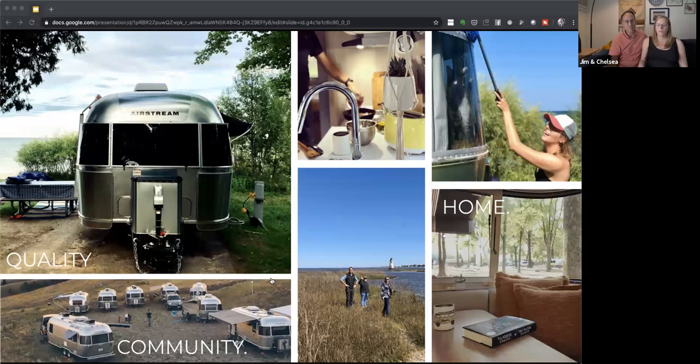Another thing that we valued right from the beginning was the quality of an Airstream. For us, because this was going to be our full-time home, we wanted to buy the best travel trailer that we could, and the number of hours that go into building this, 405 hours to build our Airstream. Wow. It just felt like we were moving into something that had been cared for and meticulously crafted. And then we wanted it to be our home.